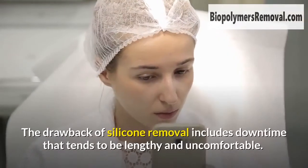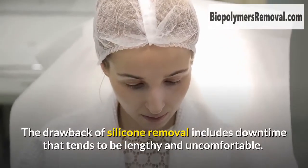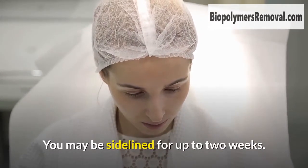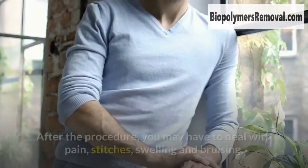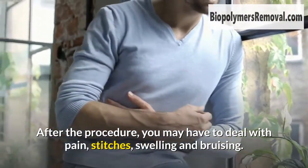The drawback of silicone removal includes downtime that tends to be lengthy and uncomfortable. You may be sidelined for up to 2 weeks. After the procedure, you may have to deal with pain, stitches, swelling and bruising.